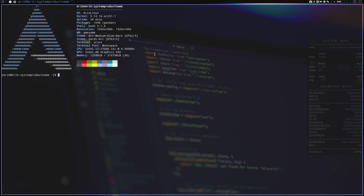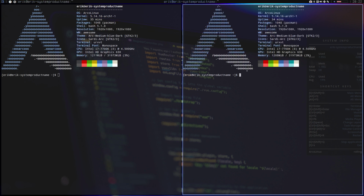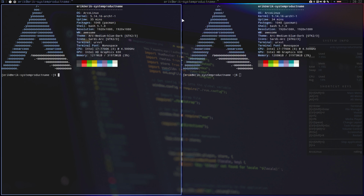So yes, I will be adding this theme to the list. So one more, but please keep developing, keep changing colors and all that. And the font was by default already there, so that's cool. Nothing to install extra. All right, cheers.